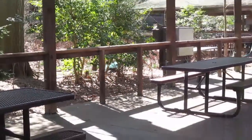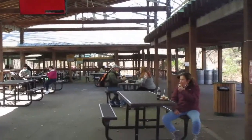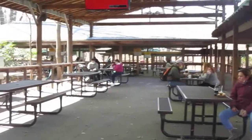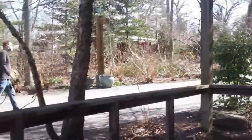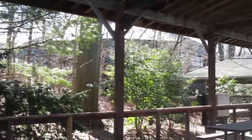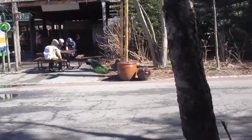We're having a little something to eat, a nice pretzel, a salted pretzel. Then we're gonna go to the cafe later, just chill out. Yeah, that's the carousel back there. That little building right back there, I don't know if you can see it, but. Oh, there goes the peacock.